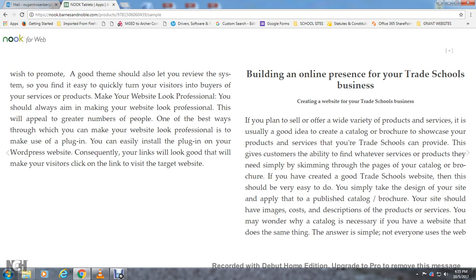If you have created a good trade school website, it should be easy to do. You simply take the design of your website and apply it to the published catalog brochure. Your site should have the images, cost, and description of the products and services.